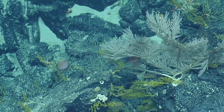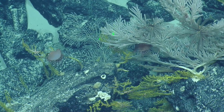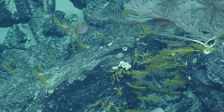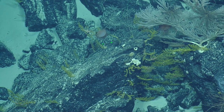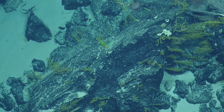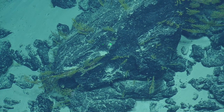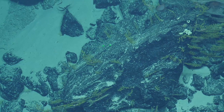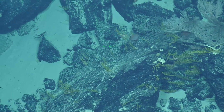I want to say there was something fun on a rock to the left. Looks like something with legs up there. There's a squat lobster. It looked like an umbalula, but I'm not sure. Further to the left, you think? Oh, it might just be another feather star. I think it was just a feather star. But everything we've been seeing is still present. Yeah, so right here. Oh, I see now.